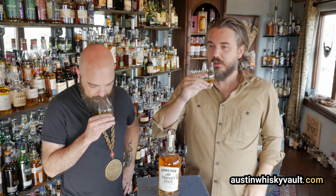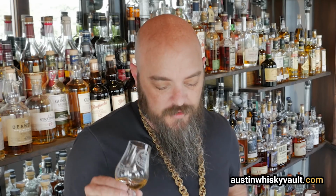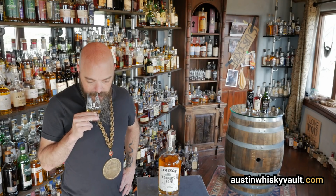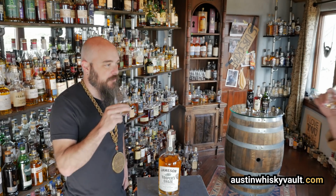Now, wait, you said Jameson? This is bottled in honor of the head Cooper for Jameson, Gare Buckley. There's a head Cooper? Mm-hmm. So they created one in his honor. It's part of their Whiskey Maker series of whiskeys. American oak, seasoned bourbon, and Iberian sherry barrels. What's Iberian?